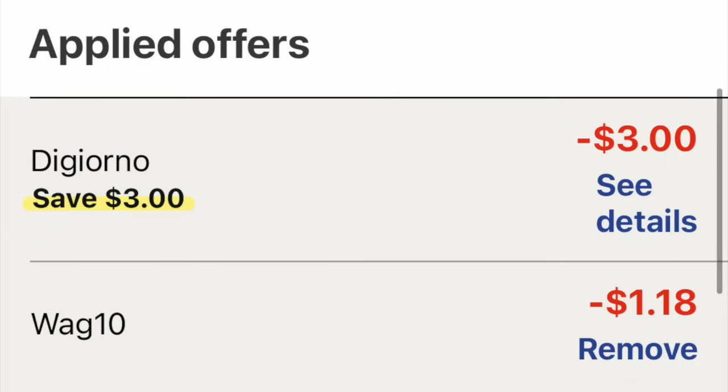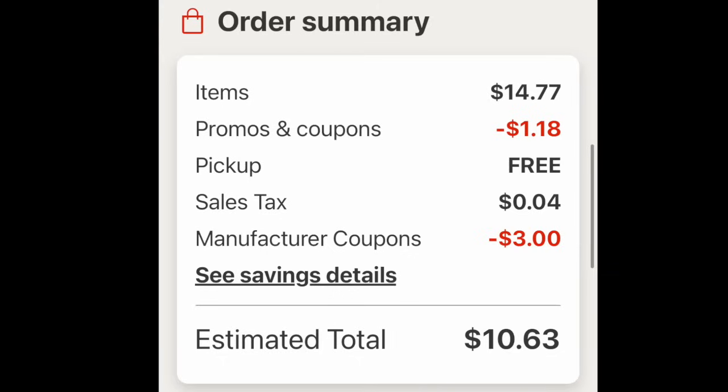So looking at the overall basket, guys, it's $14.77. WAG10, $3 digital, $10.63. If you have $10 in Walgreens cash, I would use it and pay the 63 cents.